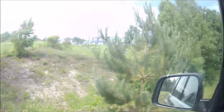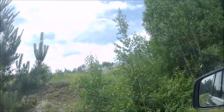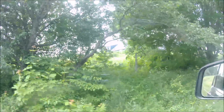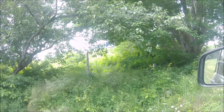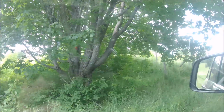This tree's coming along. It had a double head on it. I cut the one leader off. There's a tamarack. Apple. Some kind of a pretty flower away in yonder. It's just hard for me to get over the hill here to go and look for these friggin' burdocks with the dogs area.